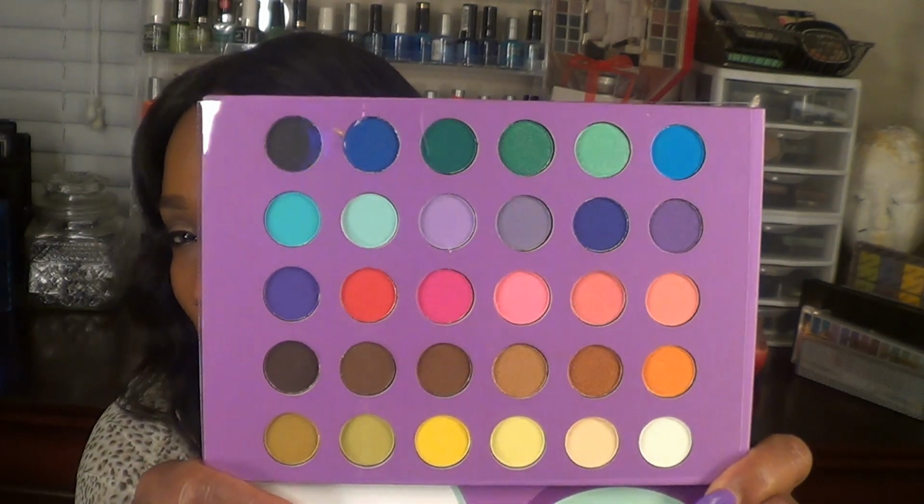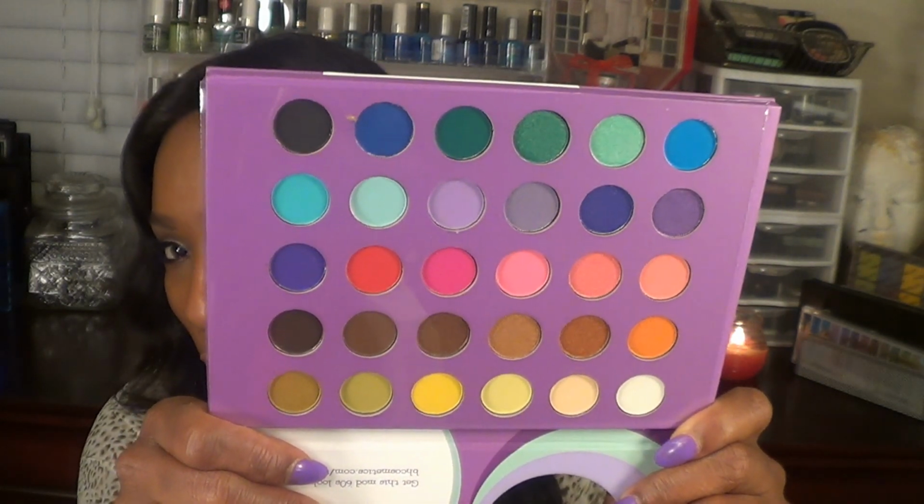Now, my free little mystery gift that I got. Let me see if I can get this popped open for you, because I wanted it to be a surprise for y'all as well as for myself. So, it is Eyes on the 60s palette. Oh, these are pretty too. These are some pretty colors, just in time for spring too. But yeah, here we go. Yes. BH Cosmetics, y'all are so nice.